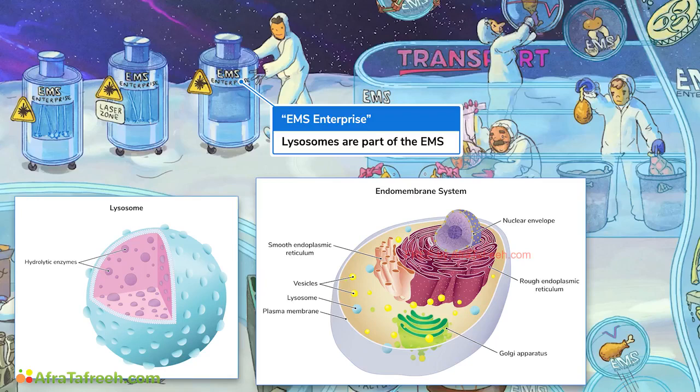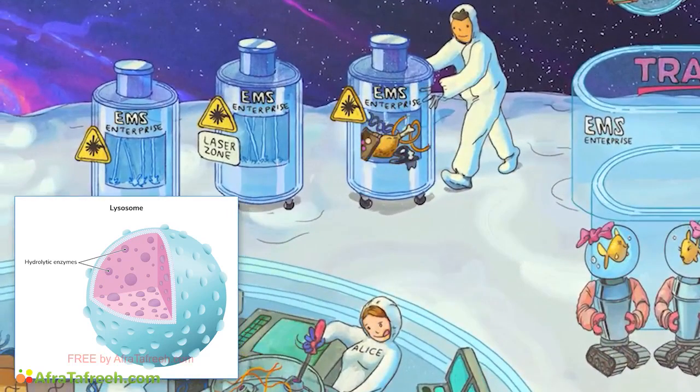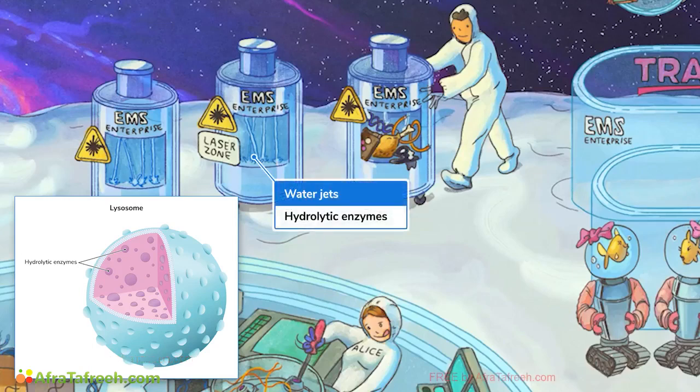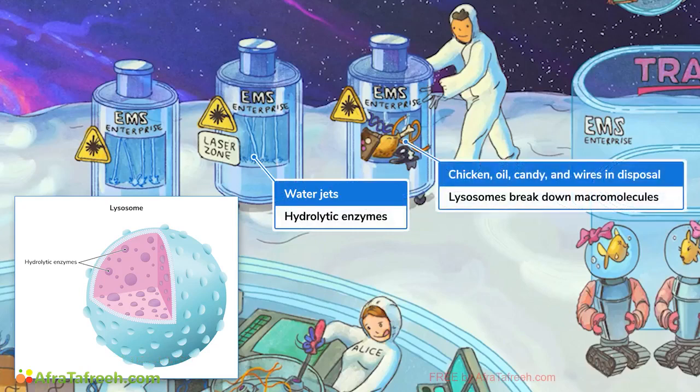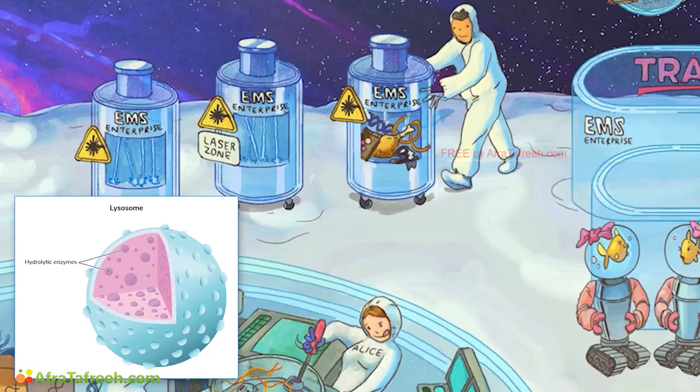Did you already notice the EMS Enterprise logo? Some lysosomes are formed by the cell membrane and Golgi, and being the children of these endomembranous organelles, it makes sense that lysosomes are also a part of the endomembrane system. So you know where they come from, but what do they do? Lysosomes are special vesicles that contain hydrolytic enzymes to aid in cell digestion. These digestive enzymes quickly hydrolyze cellular material, including foodstuff, old organelles, and even stuff that has no business being in the cell, like pathogens. This disposal is filled with stuff from all around the space station being degraded by water lasers, to remind you of breakdown via hydrolysis.